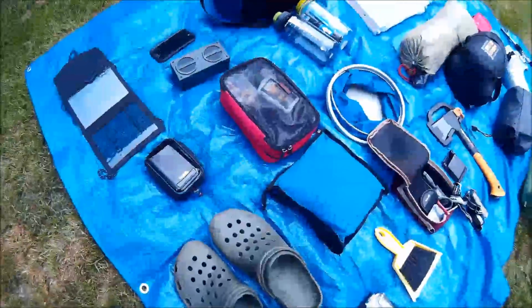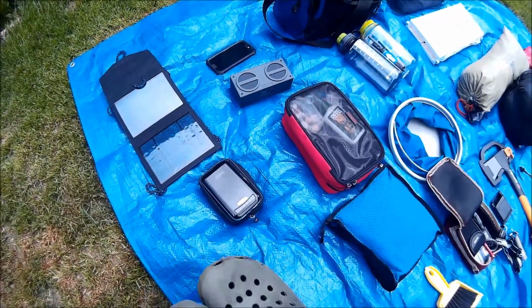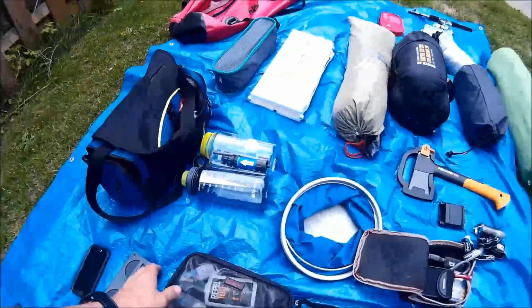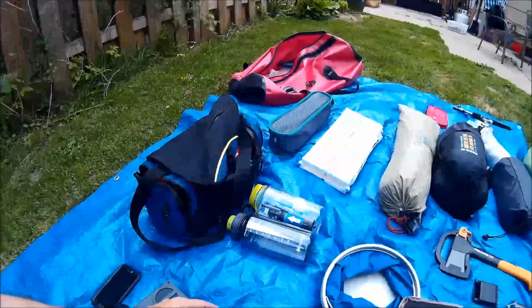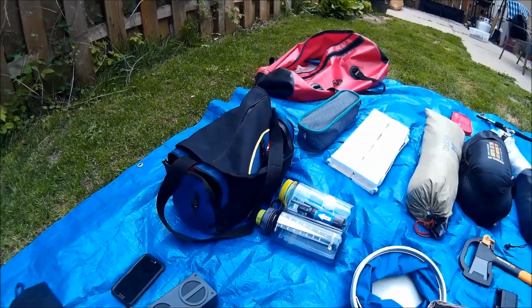After riding, I want to take my boots off and just slip into something comfortable. These are very lightweight Crocs, really good for around the campsite. In here, this is all my medication, bug repellent, and toiletry stuff.